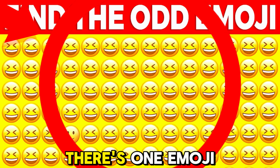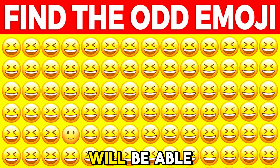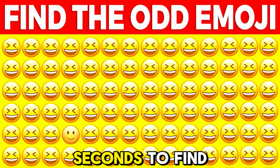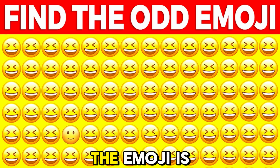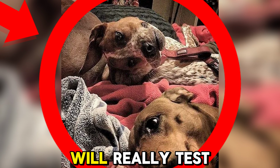Find the odd emoji out. There's one emoji here that isn't the same as the rest. And guess what? Only people with the best eyesight will be able to spot this emoji. Let me give you a couple seconds to find this. Good luck. The emoji is actually right here. Did you get this right? Comment down below.